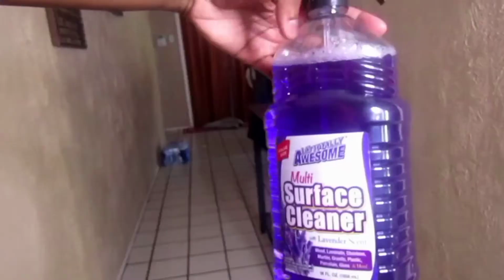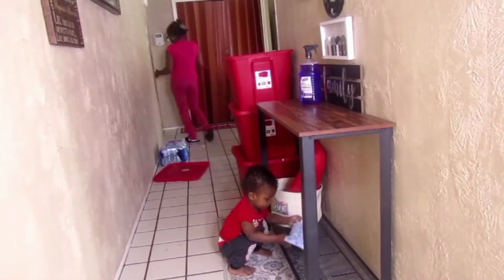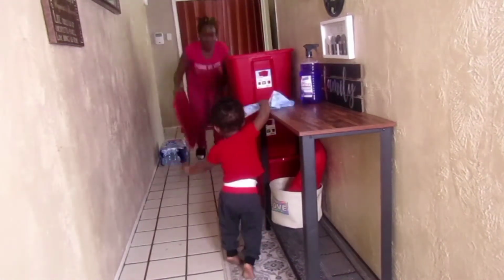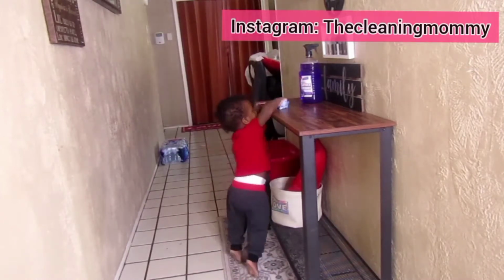Found this multi-surface cleaner from Dollar Tree. I spent $1 for it. Can you believe that size for just $1? And it gets the job done as any other multi-surface cleaner.